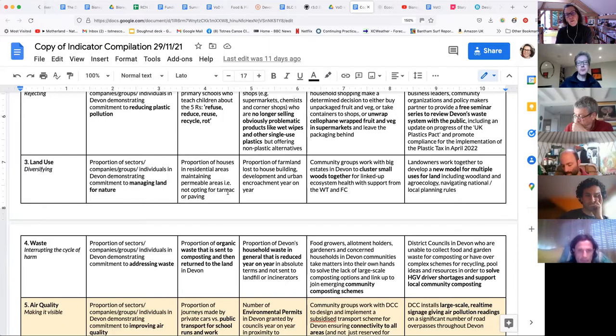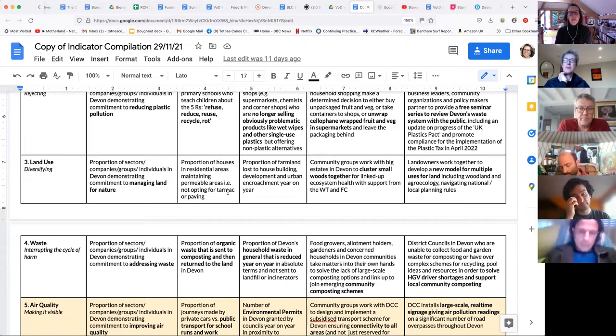So as will become clear, the policymakers are not just sitting in Devon. Some of our policymakers who have influence on those particular metrics or benchmarks are sitting in Westminster. Some of them aren't even sitting in Westminster. They are different kinds of organizations that have influence on planning or influence on highly protected marine areas or whatever it might be.